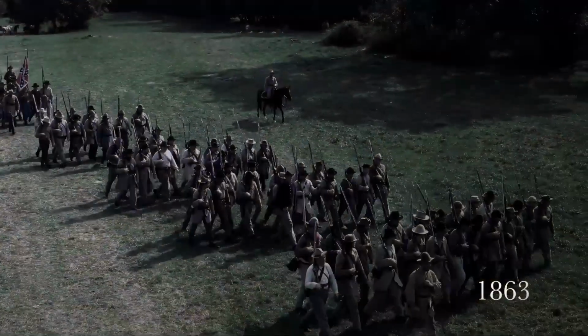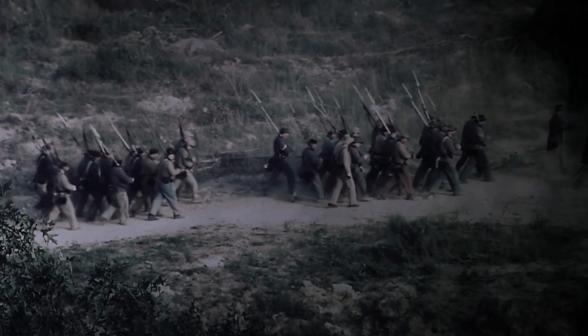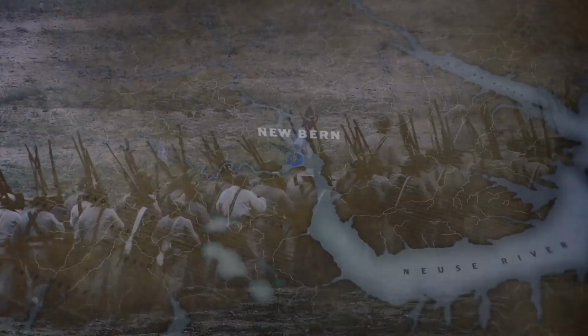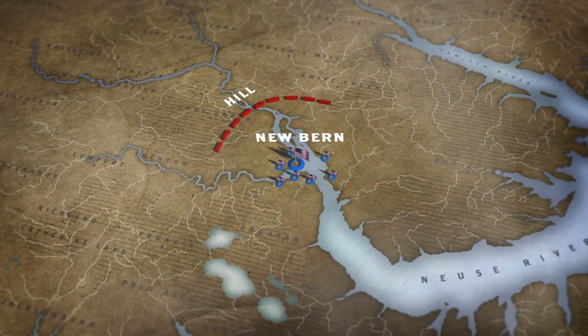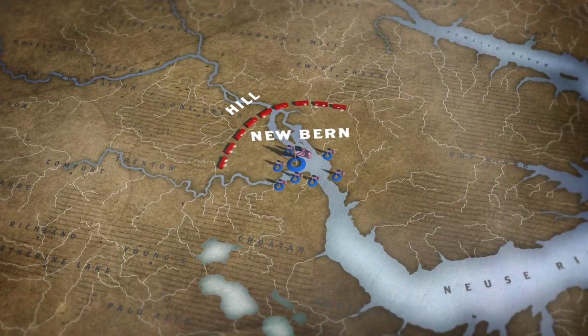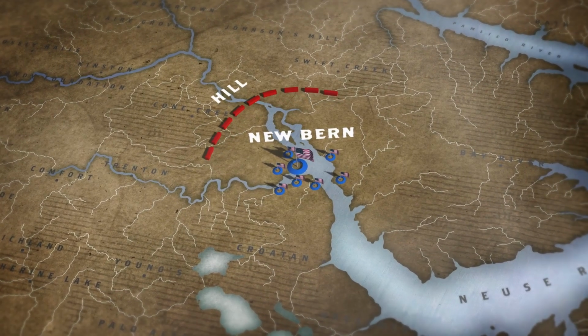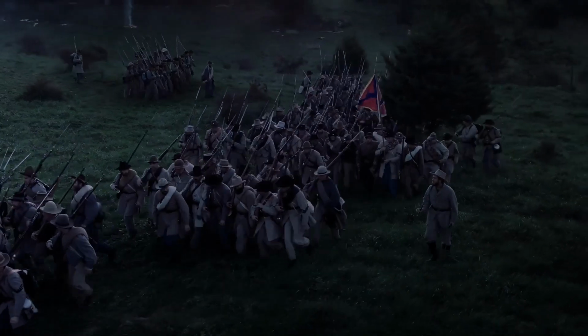The Confederates are unwilling to allow the Union Army to continue to use New Bern as a base to threaten vital supply lines. In March 1863, a force of 13,000 men, commanded by General Daniel Harvey Hill, moves toward the Union base at New Bern. But after limited fighting and artillery exchanges that favor the Union, Hill calls off further operations and retreats.